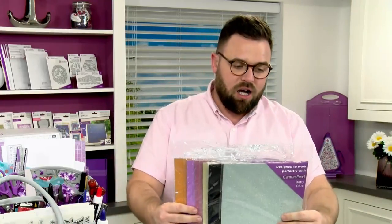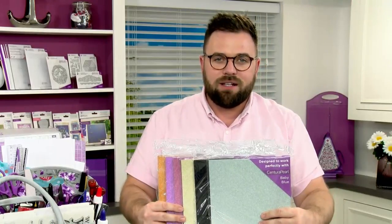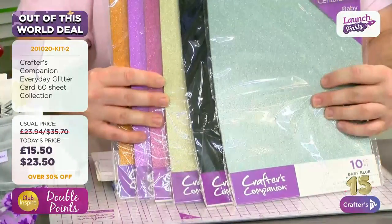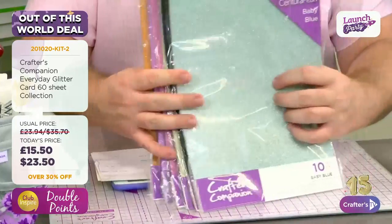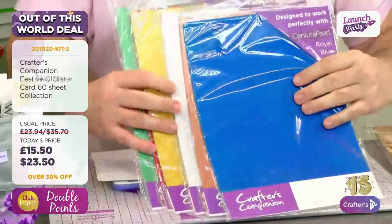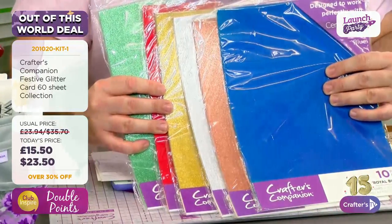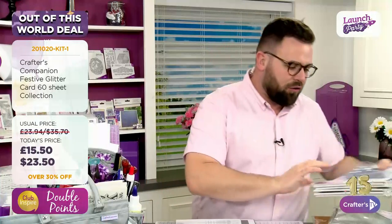So I've got, we've got all of our glitter cards available for you. What you've got are your festive glitter collection. This one's the everyday one for you. So you can see here, £15.50, 30% off to get you these gorgeous glitters. 60 sheets in this one, that's the everyday one. And then you also have a festive collection there for you as well. 24 hours is all the Out of This World deal lasts for, so you will need to be quick for that. £15.50 or £23.50 if you want to get those.